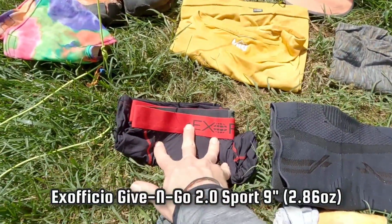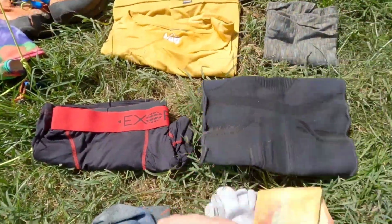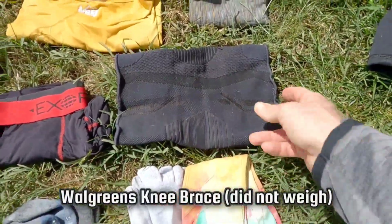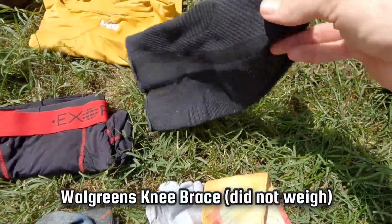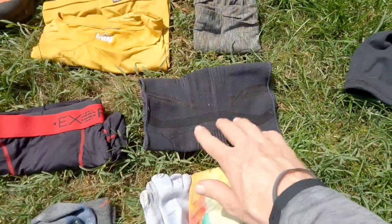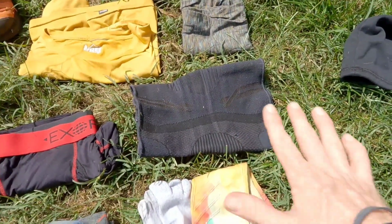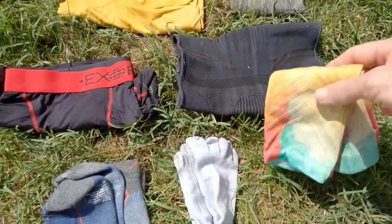And then I had the Ex Officio boxer briefs, 9-inch men's boxers. Those are great. This is a knee brace, I guess, that I bought at a Walgreens, I think in Hiawassee, if I'm not mistaken. My right knee was kind of bothering me, and I used it the whole rest of the trail every day on my right knee. So even though my knee was feeling better, I'm a superstitious person, and I just kept wearing it.